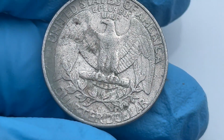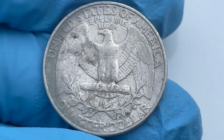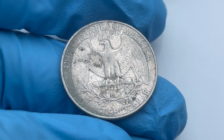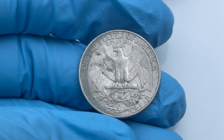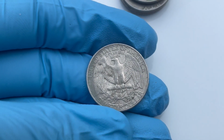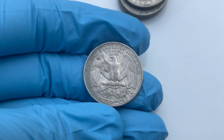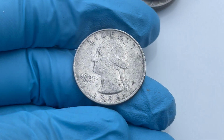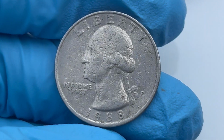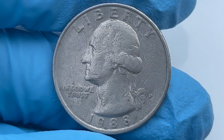Alright, it's time to see if you've got the golden ticket. Grab your change jar, wallet, or that cup holder stash in your car. Here's what you're looking for. Step 1, look for a 1988 quarter. Step 2, check for the P mint mark right next to Washington's ponytail. Step 3, examine the initials FG below the eagle on the back. If the initials look faint, you might be in luck.